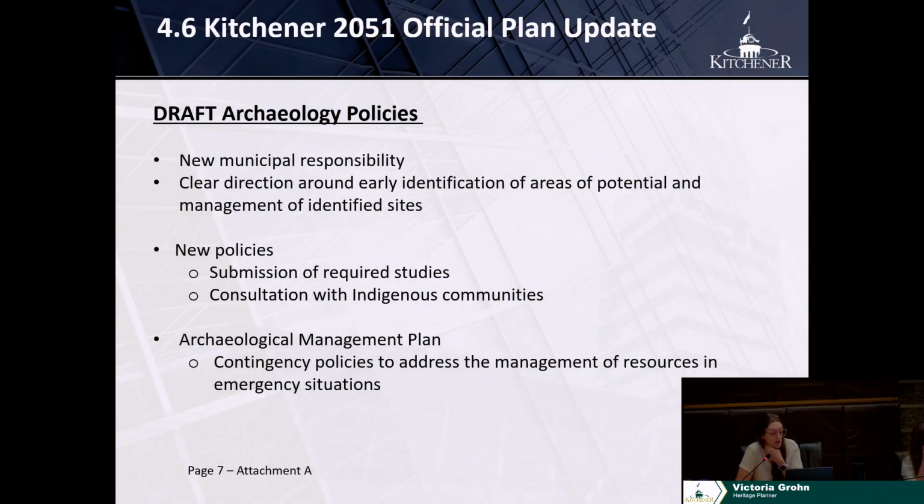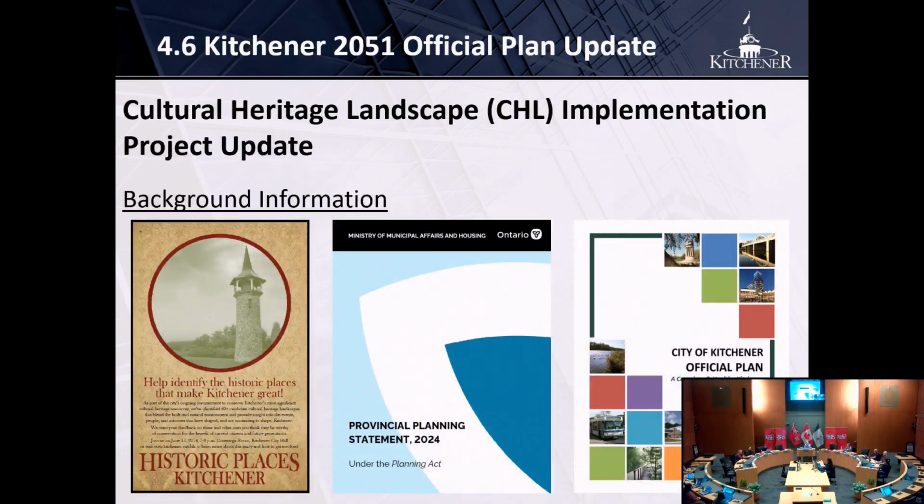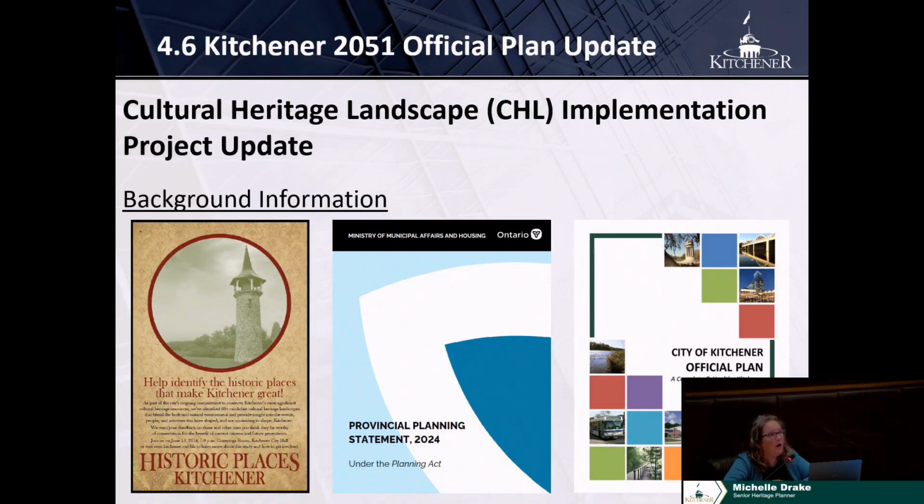I'm now going to turn it over to Michelle and Deeksha to discuss the draft cultural heritage landscape policies that have been developed as part of a concurrent project with the official plan. So through the chair, in addition to the work that Deeksha and Jessica, who is no longer with us, but then Victoria has jumped in, have been doing, Deeksha and I have also been reviewing the cultural heritage landscape policies as well as drafting new policies.